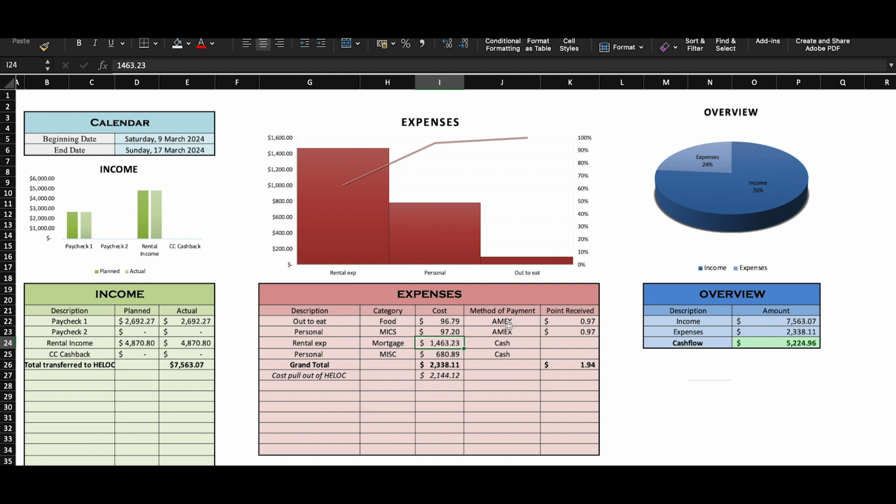I usually like to pay with a credit card that gives you rewards points or cash back, so I try to use that as much as possible, but there are some things you do have to use cash on. So the grand total of expenses was a little over $2,300. I had to pull a little over $2,100 out of the HELOC because I needed cash for the rental mortgage and some personal needs.